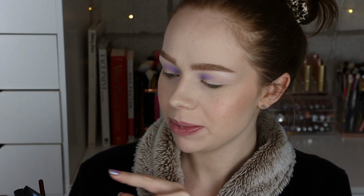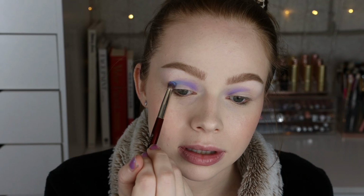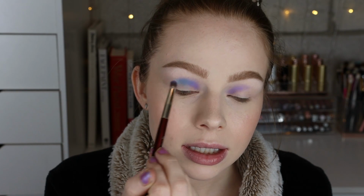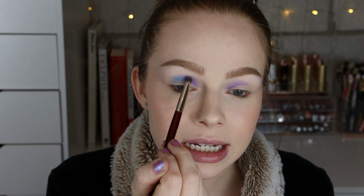All right, now I wasn't originally planning to do this, but I think I'm going to switch it up a little bit, and I'm going to take this blue right here called Outrun, and I'm going to pop that on the middle of my crease. Just lightly trying to add product, but also not wanting to blend it into the purple so much that it takes over.